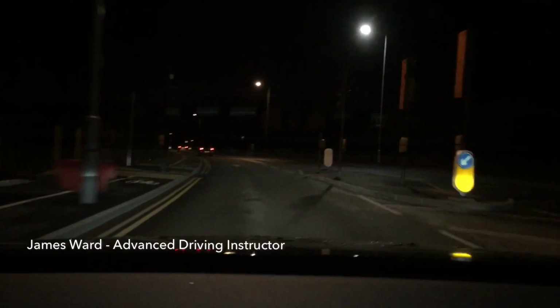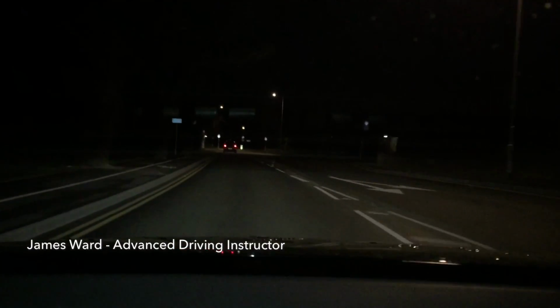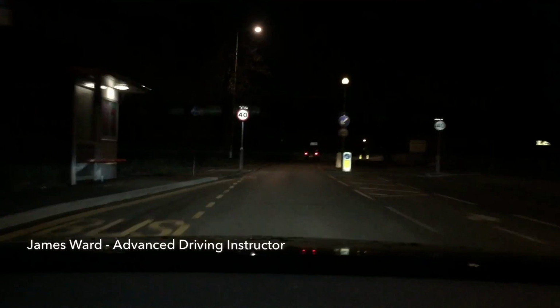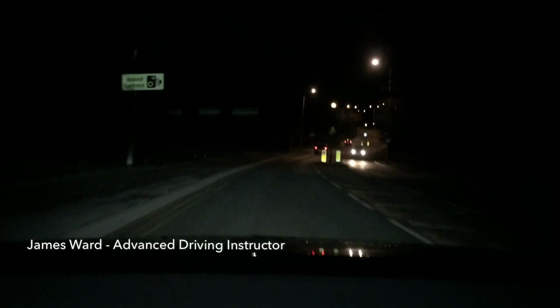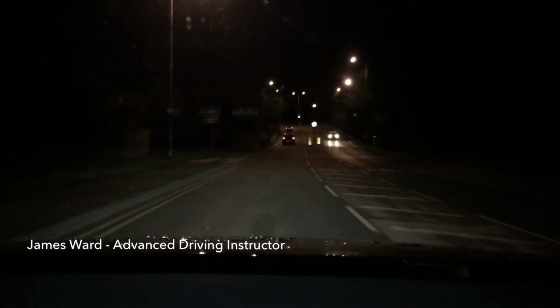Okay, so we're going to do a little bit of night driving now and show the system, obviously in the hours of darkness and low light. Nothing really changes at the end of the day. Obviously, when we lose the light, we have to take information in different ways. We look for other things to help us as to where the road is going. Obviously, that could be path-finding vehicles.